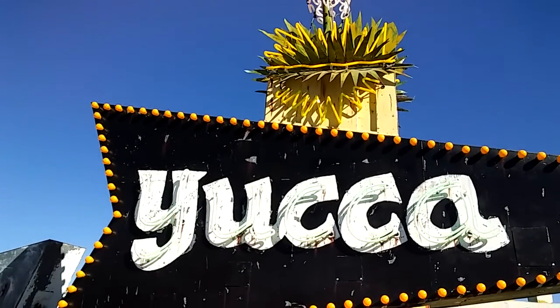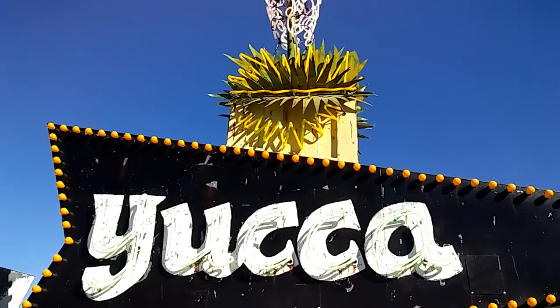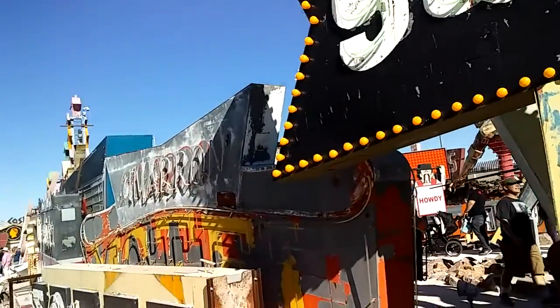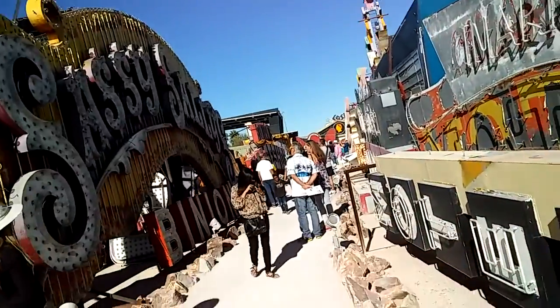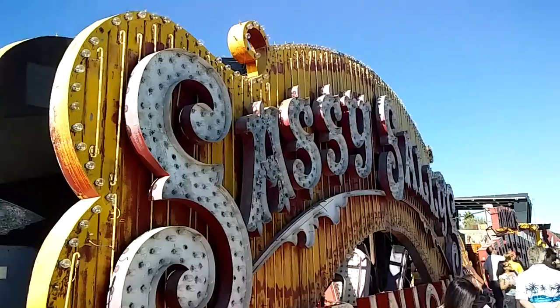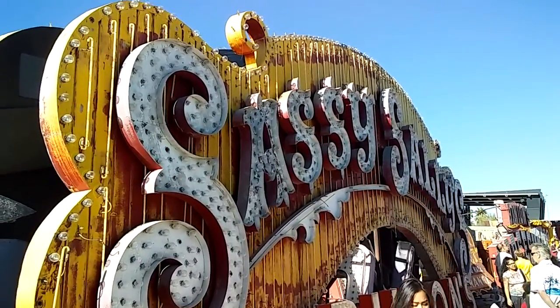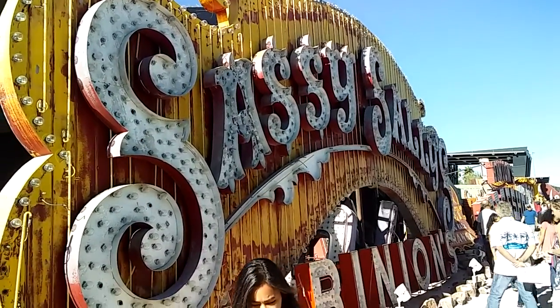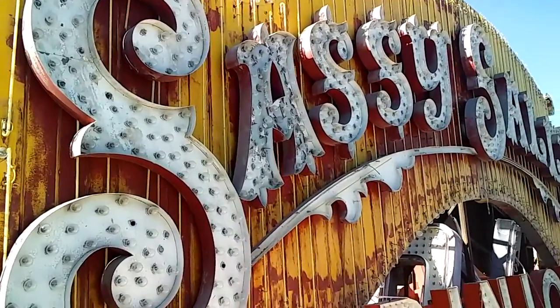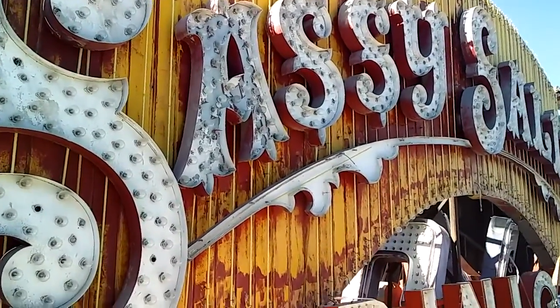This was a very nice neon. I wish it was lit up for the yucca. Sassy Sally's downtown. It kind of exists, but it's about to be put out of business. One of the oldest signs down here.